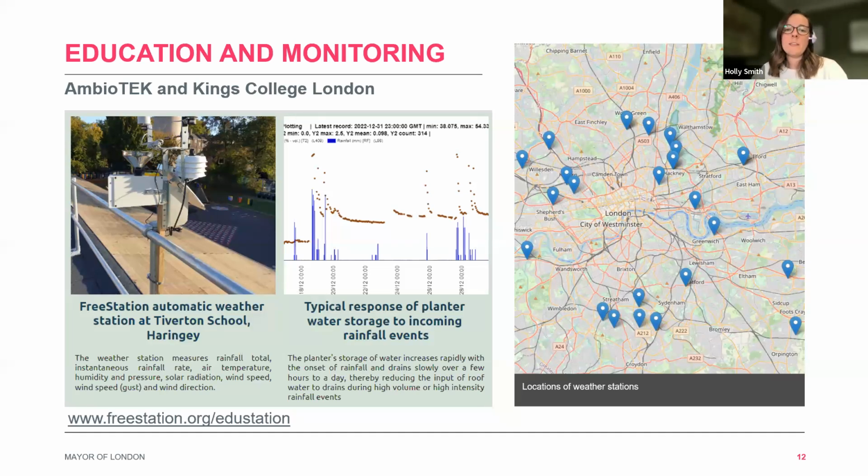The reason we put these weather stations on the schools is because we've got the soil moisture sensors in the planters, which I mentioned. We've got a soil moisture sensor deep down at the bottom of the planter and then one more towards the surface layer. We can use the data from those soil moisture sensors along with the rainfall data collected from the weather stations to determine how effective those planters are at holding and storing water during rainstorm events.